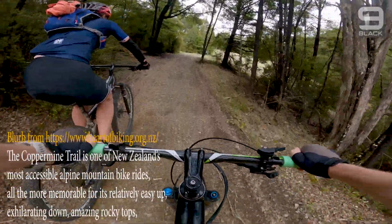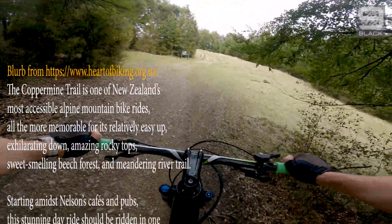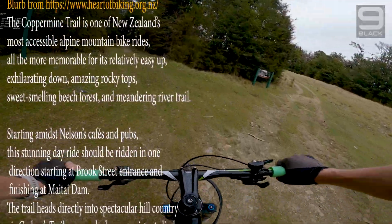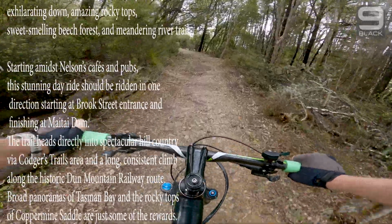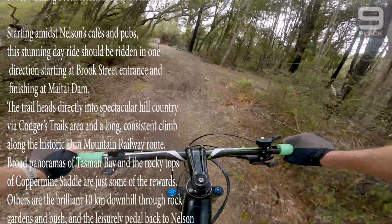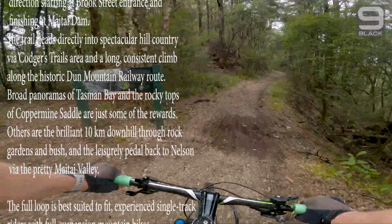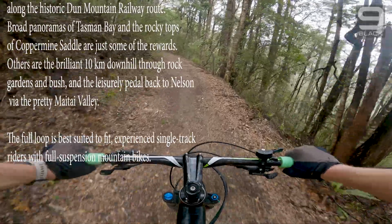Here's the turn off to Third House. Coppermine carries on off to the left here. About 6k to the top from here. So this is where Black Diamond Ridge joins back in, which is another version of this ride you could do.